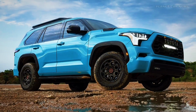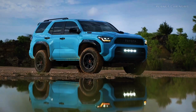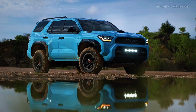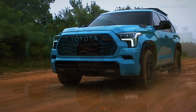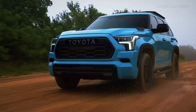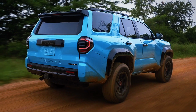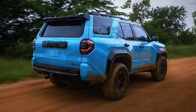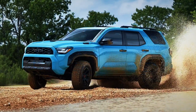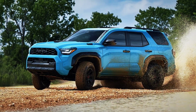But this finish isn't just eye candy. It's a calculated, high-tech design choice by Toyota, one reserved only for the boldest, wildest trim level they've ever made. When you see it for the first time, your eyes pause. You're not sure what just passed you, an SUV or a sculpture. It glows under sunlight. It twists in shadows. The 2026 Toyota 4Runner TRD Pro doesn't just wear paint, it wears art. And that art has a name, Wavemaker.